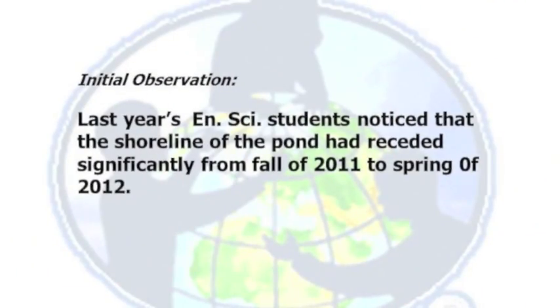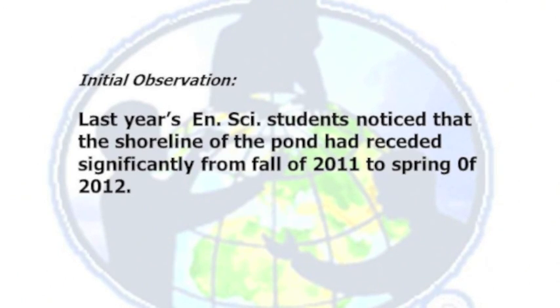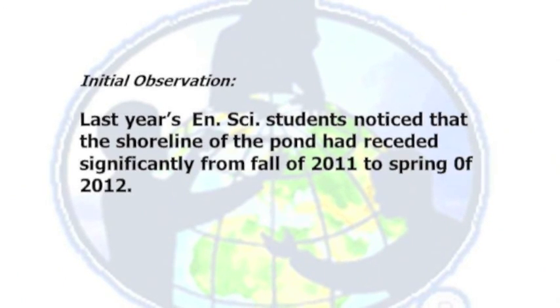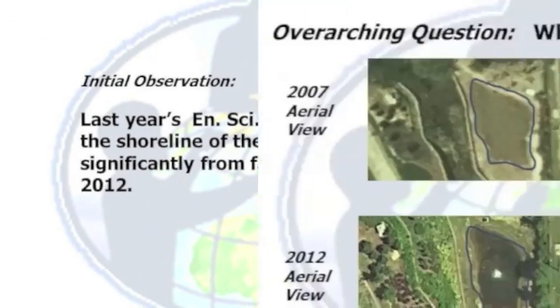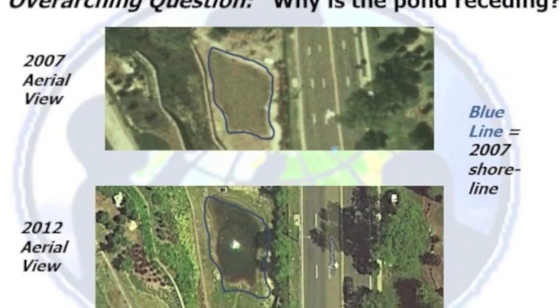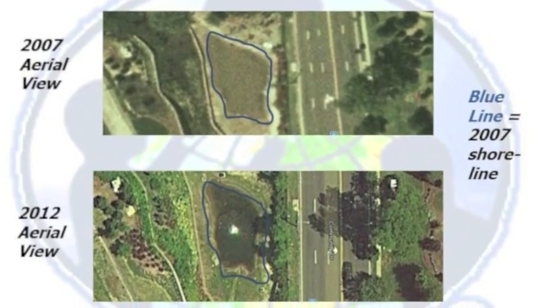Last year's environmental science students noticed that the shoreline of the pond had receded significantly from fall 2011 to spring of 2012. This aerial view from Google Earth supports the observation that the pond is receding. The question is, why?